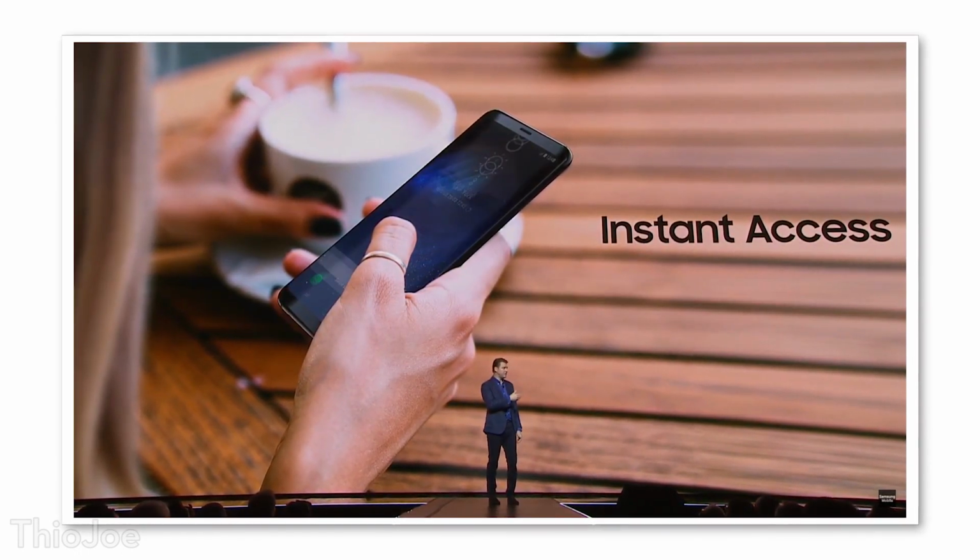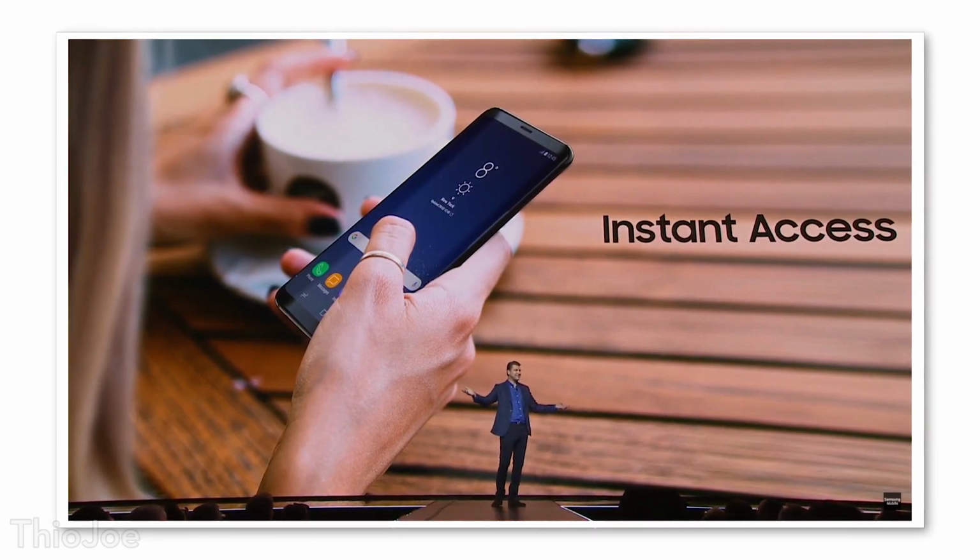Iris scanning, maybe, but if it's just using the front-facing camera, I'm not sure it has enough resolution to really uniquely identify your eye. I mean, you'd have to get really close. So I think these are pretty much just a gimmick. I could be wrong, we'll have to see.